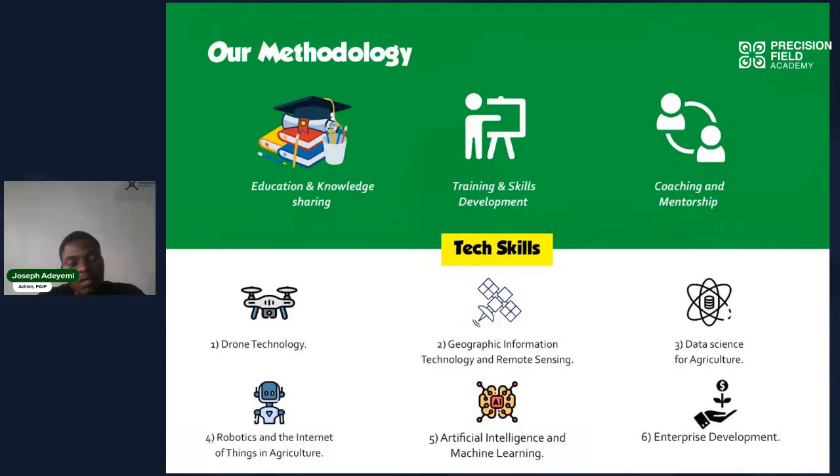We are leveraging the power of drone technology to transform the way agriculture is being practiced, which comes in terms of pest management, disease detection, crop management, and the likes. Also, we have in focus GIS and remote sensing, that is geographic information system and remote sensing, which is about collection of data from space through the aid of satellites, and also the use of drone technology in remote sensing for data collection.